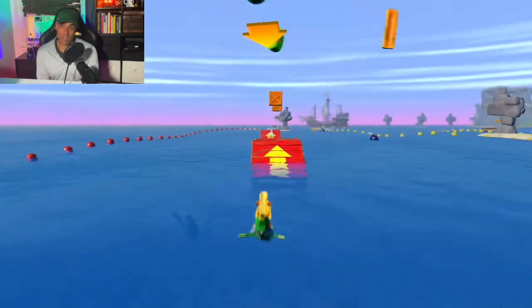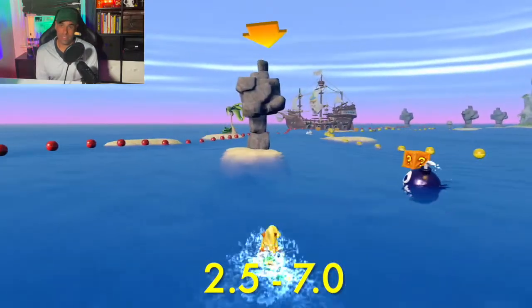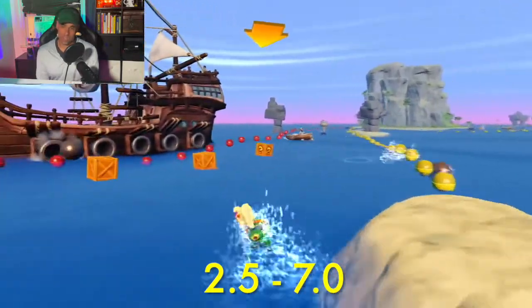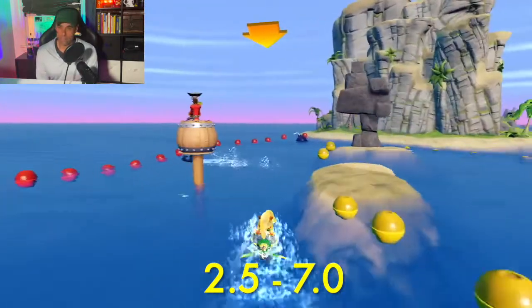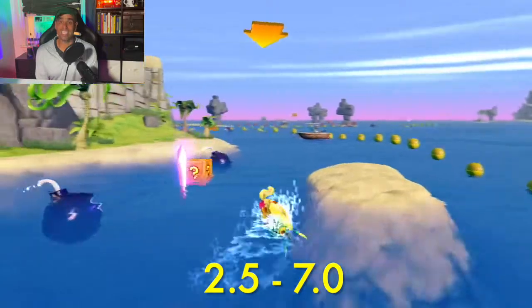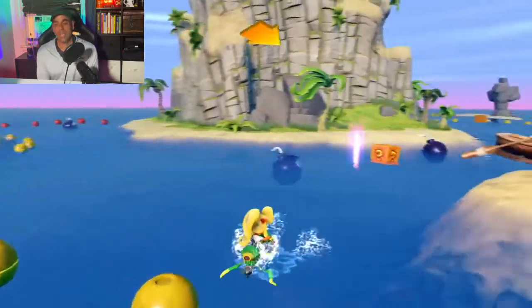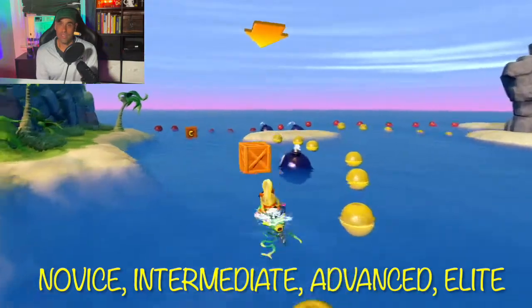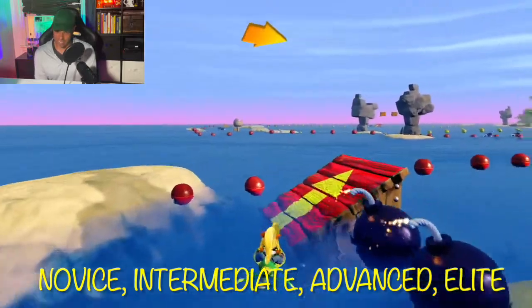So the USTA levels are a bit confusing, and they're as follows. You got 2.5 to 7.0 in 0.5 increments. So 2.5, 3.0, 3.5, 4.0, 4.5, 5.0, 5.5, 6.0, and 7.0. There's really no 6.5. And what these levels mean is just basically novice, intermediate, advanced, and elite. Okay, let's break them down.